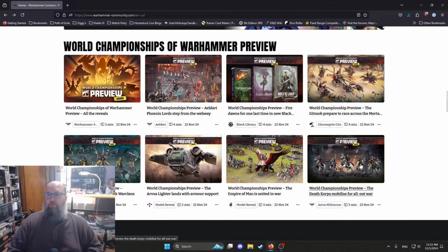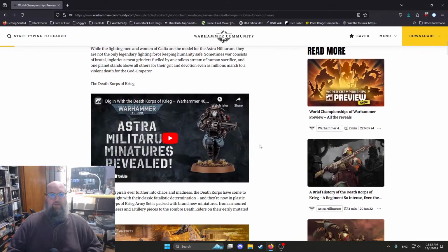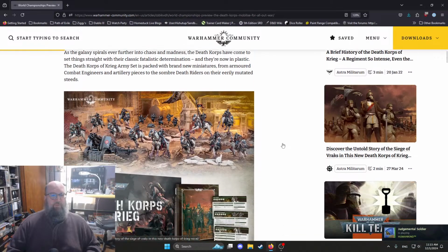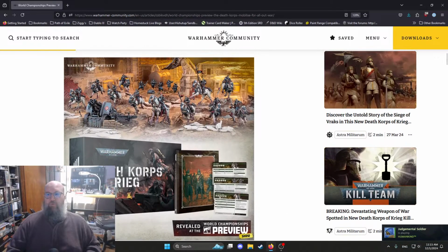So let's start with the ones I've had the most spoilers on, because I am still in Warhammer Discords and Reddit and stuff like that. And these, of course, have been everywhere. Let's start with our boys in the Death Corps. So, of course, we're getting a whole new launch box for Imperial Guard that is all Death Corps of Krieg.